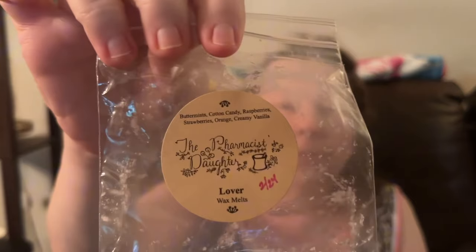So it had been sitting in my collection some time, over a year, February of last year. And I got more of the buttermints than the other notes. And I like buttermints, so I like this just fine. I just couldn't pick up the other notes too well. So, I don't think it's a repurchase, but it was okay.